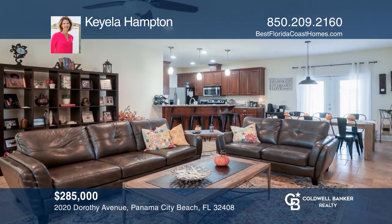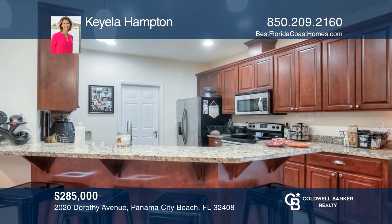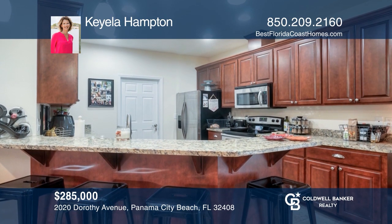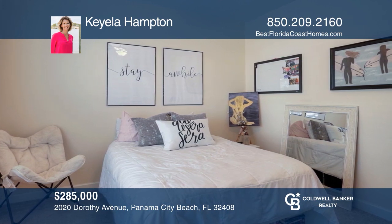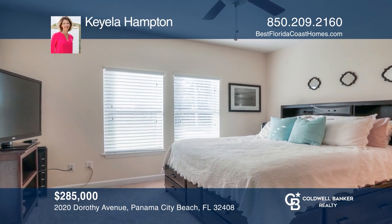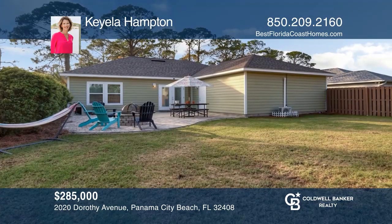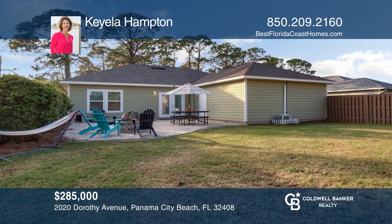Don't let this opportunity to own a beautiful move-in ready home get away. This is a spacious 3-bedroom, 2-bath split floor plan home. The living, dining, and kitchen area is open concept, with French doors opening to a fenced backyard with an oversized patio and a fire pit. This property is situated on a huge lot with immaculate landscaping. Hear all the details when you tour with Kiella Hampton.